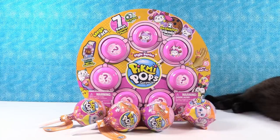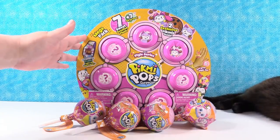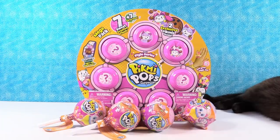Yes. Today we are here with Pikmi Pops Surprise the Style series. Cool. These are so cool. So we opened one of these mega packs before, but it was a different mega pack than this one. Yeah, I think we opened the marshmallow pack. Yes, and what is this one? It looks like a cookie. This is a chocolate chip cookie pack.